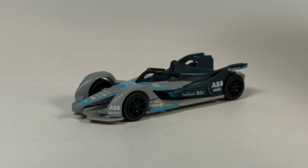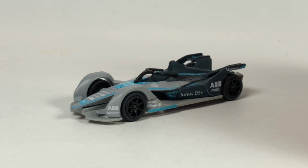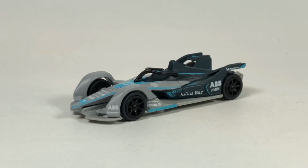I mean, a lot of you probably aren't going to be into this sort of thing, and I get that, and I'm not 100% into it either, but I just thought it was interesting enough to pick up one and maybe show it on here. So hopefully you enjoy it as well. Let's go ahead and take a look at Autoworld next.